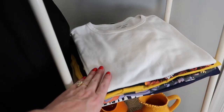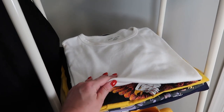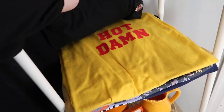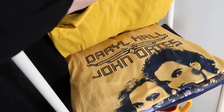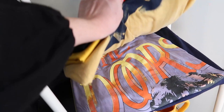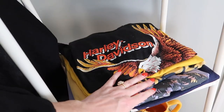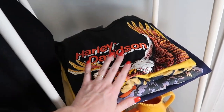Trying on the different washes of jeans with all my different tops. Anyway, let me show you what I actually came up with for my fall capsule pieces. Okay, as I mentioned, I have a plain white t-shirt and then I have 5 graphic tees. 1, 2, 3, 4, 5. So possibly I'll eliminate one of those.